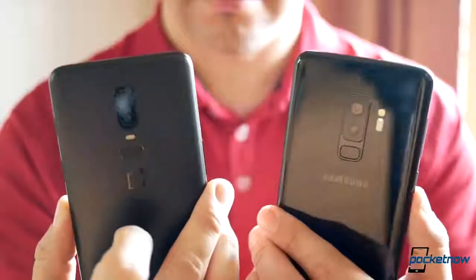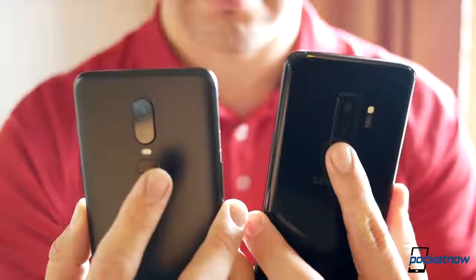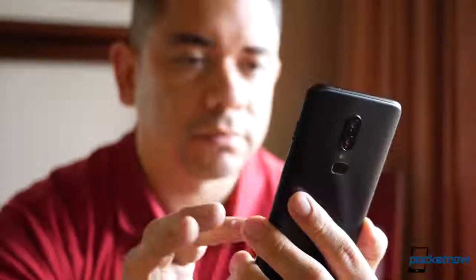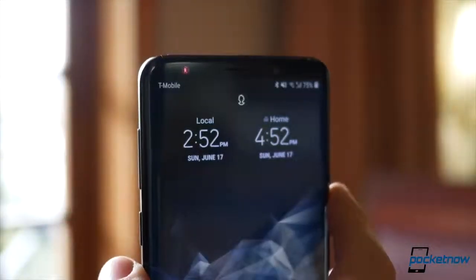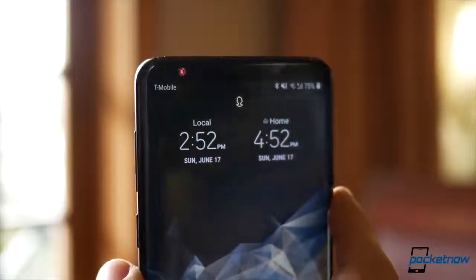Yes, you now have fingerprint scanners that are well placed on both. Both have facial unlock capabilities. Where the Galaxy wins is in offering a more secure option with a combination of the iris scanner. But boy, is it unreliable in most situations. I would definitely stick to the fingerprint scanner on both devices if I were you.